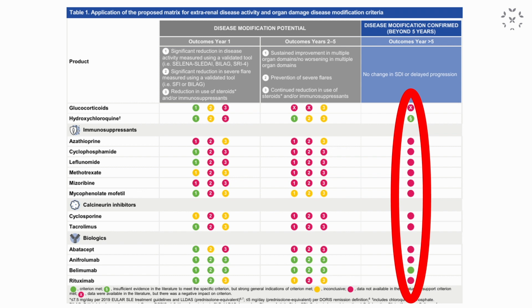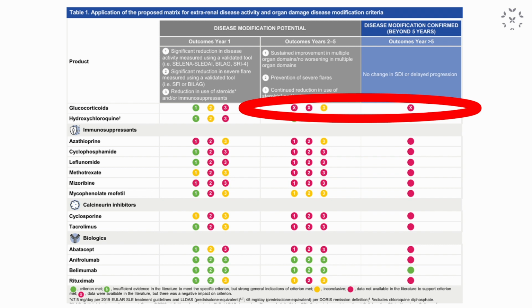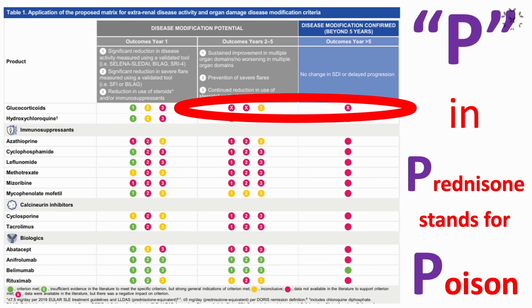Before I finish with this particular slide, I want you to look at that very top row, prednisone or steroids. You'll notice that there are 3 red dots that have an X in them. Red dots with an X mean that there are actually studies that show that particular drug does just the opposite. Look at the very last row. It actually causes organ damage instead of decreasing organ damage. It causes things such as cataracts, heart attacks, strokes, permanent damage to the skin, diabetes, all of those horrible things. Because of these problems with prednisone and glucocorticoids, we have a saying in rheumatology that the P in prednisone stands for poison.